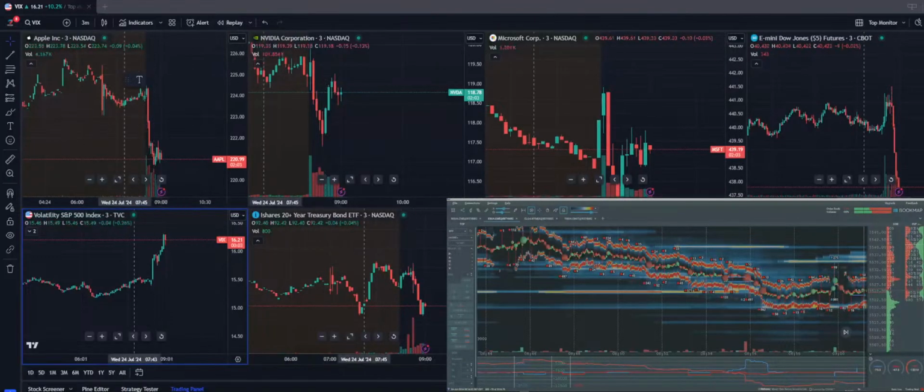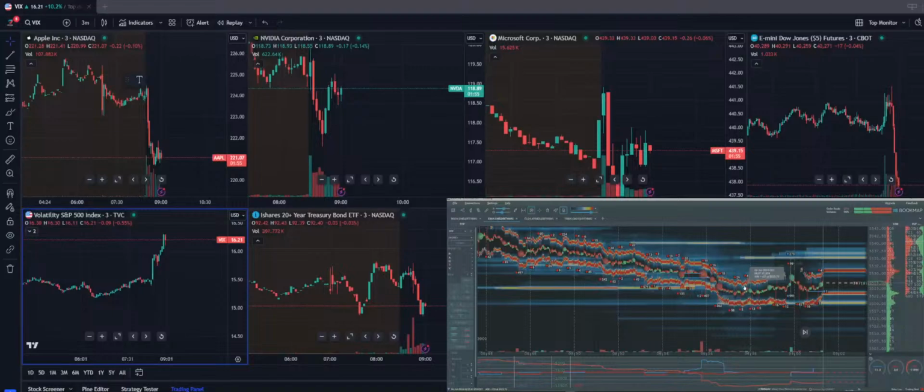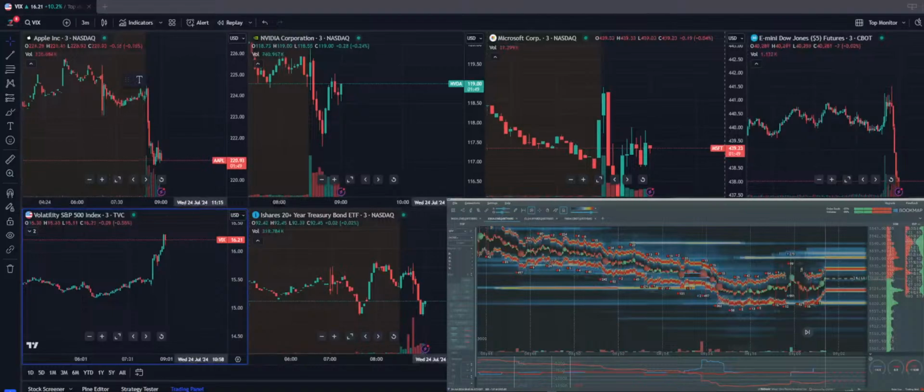All I can remember about it is that June 2022 day where we had back-to-back 3 or 4% negative days, and it just kept on selling for 48 hours straight. That was a great time. Great time.